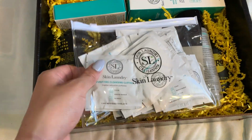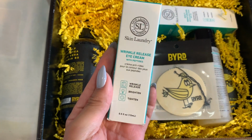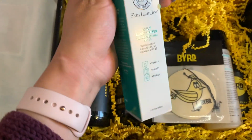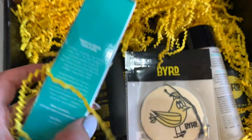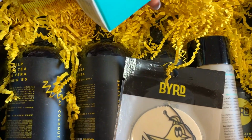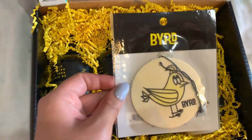So inside the box we get these Purifying cleansing cloth, Wrinkle Release eye cream. You know, it's never too early to use those. Oh my god, something is leaking! This is actually totally my fault because I put it upside down, and I guess I used it in the way that the lotion, the nozzle got pressed down. This is the Daily Moisturizer.